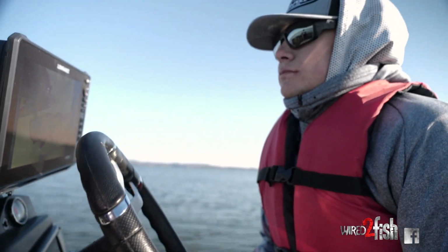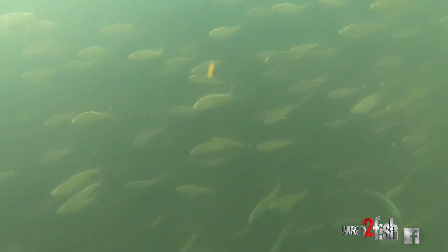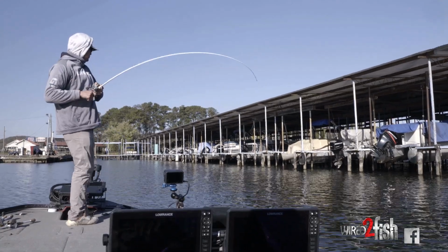It's winter time here in the South. The bait fish, the bass, they get schooled up, shallow flats with grass, and man, I love nothing more than to get out there and chase them with a jerkbait. There's one.